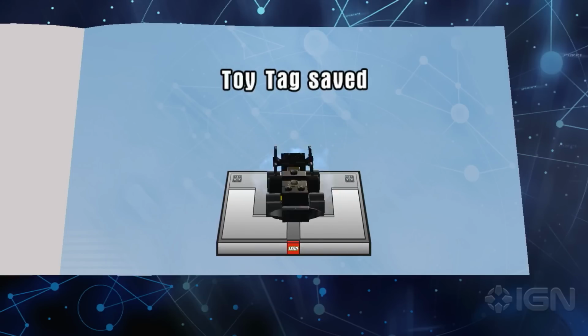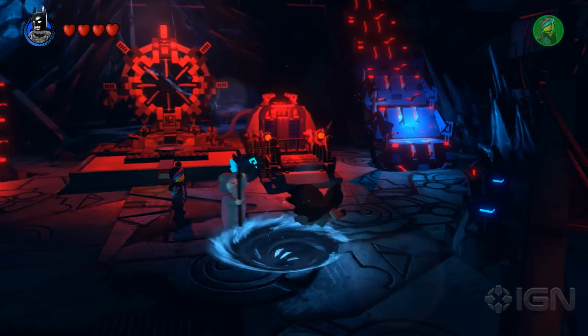But right now what we've done is we've built the Batmobile, and that's written that form of the Batmobile back to the toy tag.